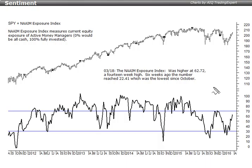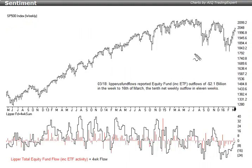That's up actually this week at 62.72. That's a 14-week high. As I've said many times, this indicator tends to provide much better contrarian indications at market lows than it does on the highs.